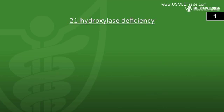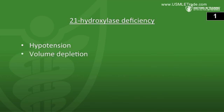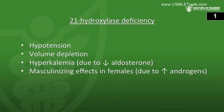So the most common form of congenital adrenal hyperplasia is 21-hydroxylase deficiency. And then when we're talking about which hormone levels are altered as a result of this, you have decreased aldosterone and decreased cortisol, but then you're also going to get increased sex hormones. And then what are the clinical manifestations of this? Well, 21-hydroxylase deficiency manifests with hypotension, volume depletion, and hyperkalemia because of the low aldosterone. You're also going to have masculinization effects in females because of that increase in androgens.